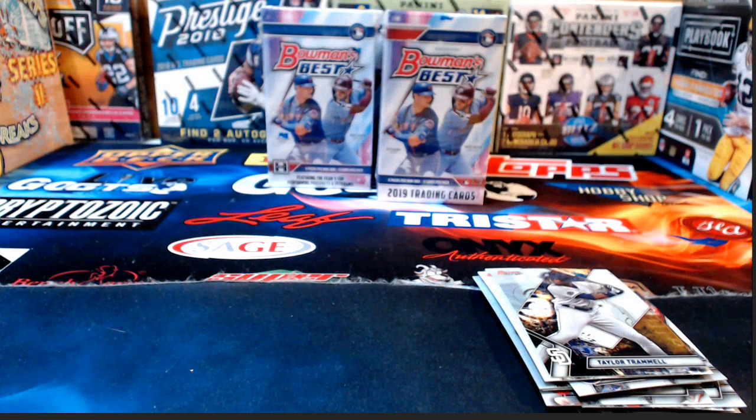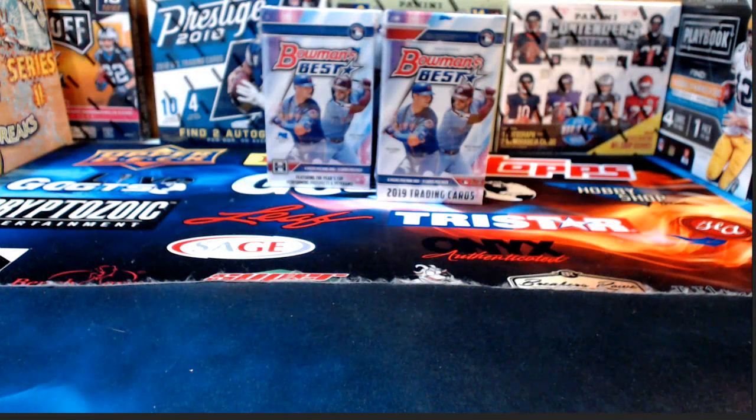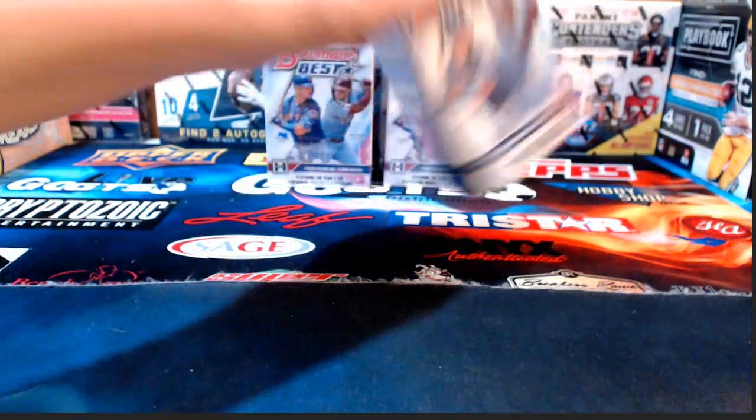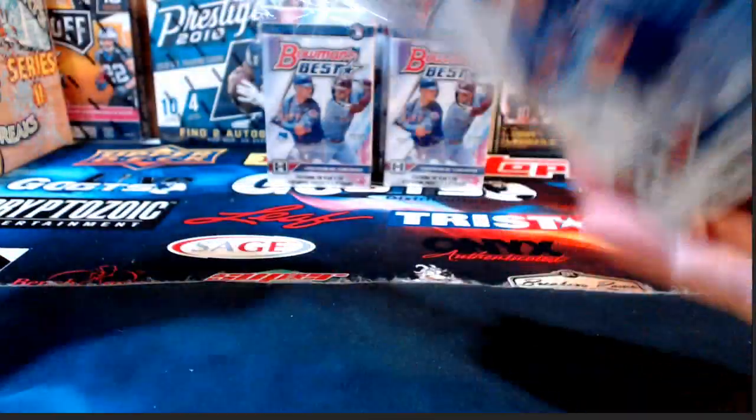So that's what our first little mini box looks like. The others are going to look pretty similar to that. So we won't spend quite as much time talking about the types of inserts in these subsequent ones, so we'll be able to get through them a shade faster.